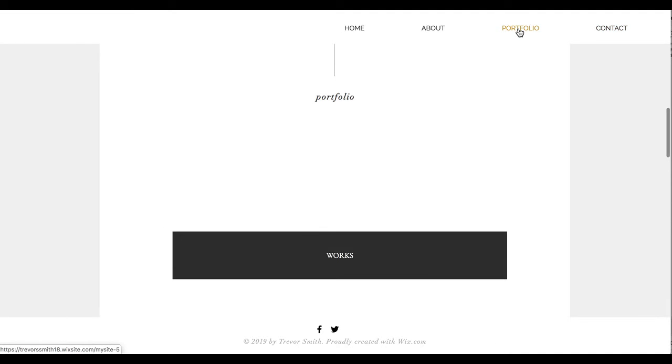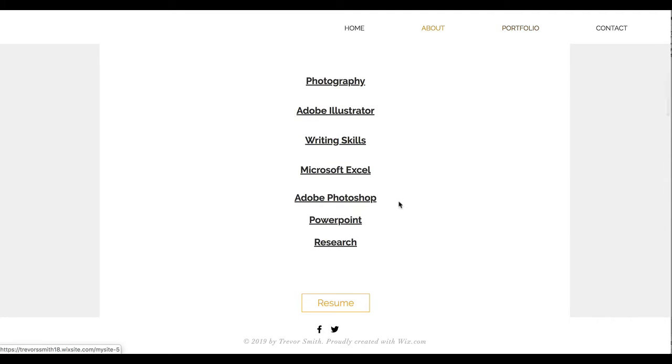I would just simplify this portfolio. And one thing you want to be careful of, if you don't have a lot of work, you still don't want to spread it out. Okay, you want to still condense your best work, even if it's just a few. All right, so those are the things I think you should look at right away.